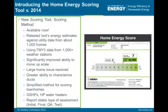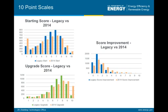Slide 29 has some pretty graphs, basically showing how the 8,000 homes that were scored to date by our partners, if you plot those in terms of how they scored, the blue on the top left shows how they scored previously and how they score now, given the new system. I think what's most important here is showing that there is an ability to move up, which you can see in the shift more to the higher numbers of the 2014 upgrade.